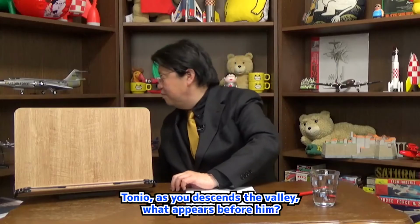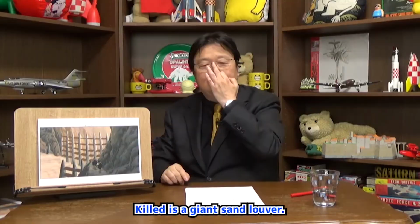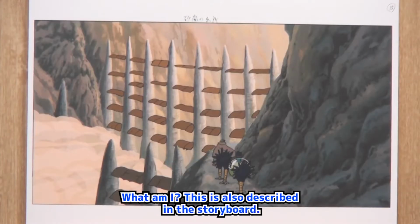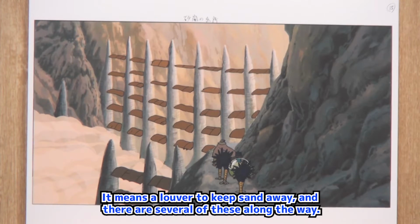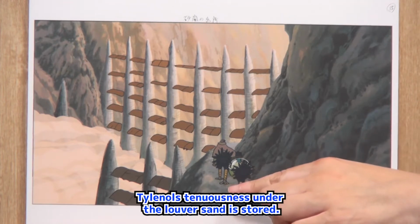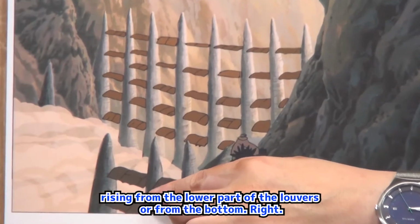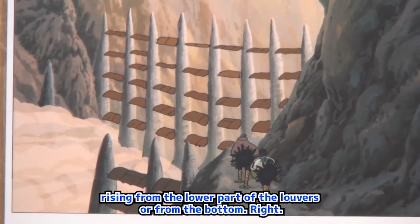As Yupa descends the valley, what appears before him is a giant sand louver. This is also described in the storyboard. It means a louver to keep sand away. And there are several of these along the way. Under the louver, sand is stored. You see sand smoke rising from the lower part of the louvers, or from the bottom, right?